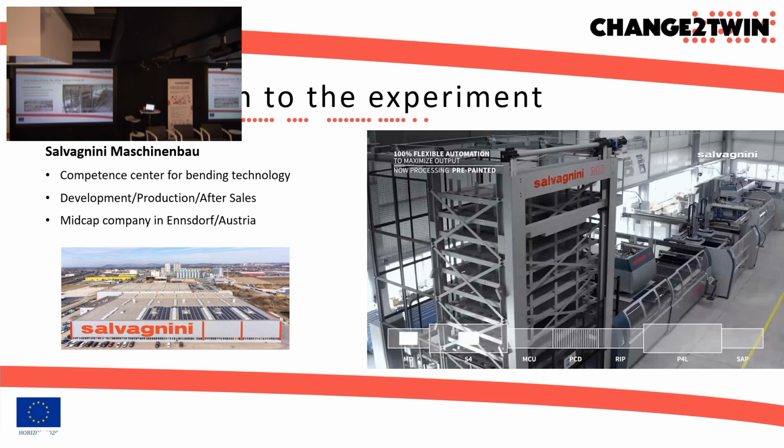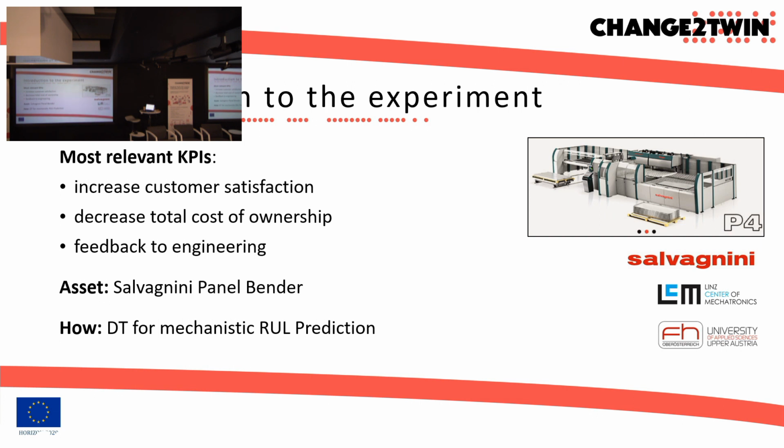What I want to highlight is that the precision is very important, so the machine quality and the components of the machine have to have a really high health status in order to be able to produce high quality products. When we did the assessment, we found that their most important KPIs were that they want to further increase their customer satisfaction, decrease the total cost of ownership of these machines at their customer, and also get feedback from the production of their customers in order to create even better machines. So in the assessment project, we decided that the asset was clear.